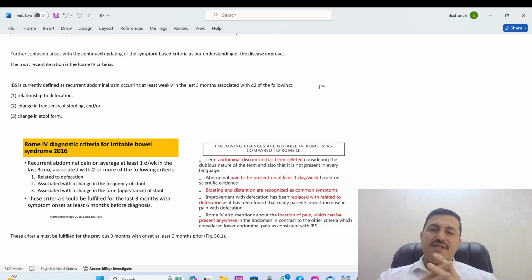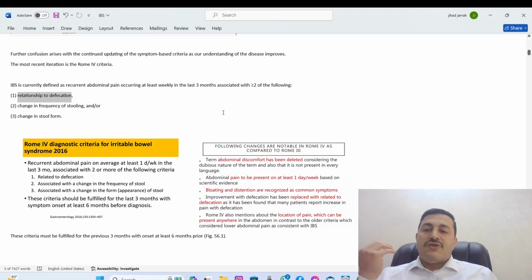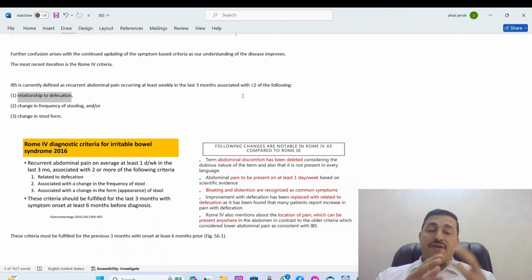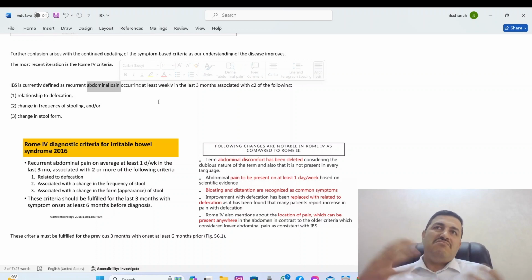The main differences between this definition and the past definition: in the past criteria, relation to defecation was improvement with defecation. If the patient has abdominal pain and it improves when he goes to the toilet, this would be irritable bowel syndrome. But we changed the wording to relation to defecation; it can be improvement or worsening. Another difference is that the recent Rome 4 criteria use the words abdominal pain alone. In the past criteria, they used the word discomfort, but discomfort is a general, unclear term, and it is not even present in all languages.